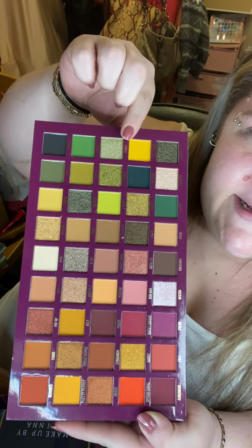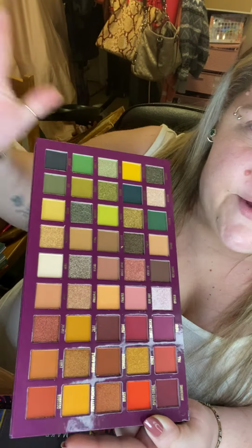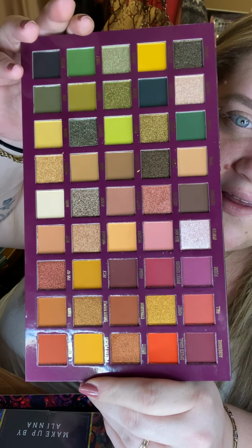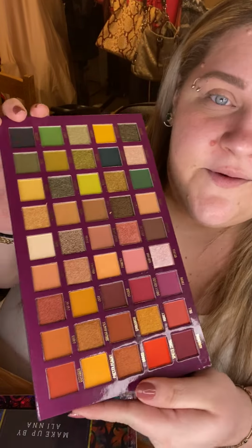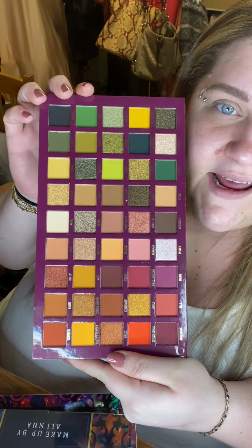So you have greens, neutrals, and then warm tones. And it is absolutely stunning. This is even prettier in real life than I was expecting it to be. It is not very often that a palette takes me aback a little bit. But wow, wow, wow, wow. That is so incredibly beautiful. The greens are murky and grungy, but also bright and fresh at the same time.